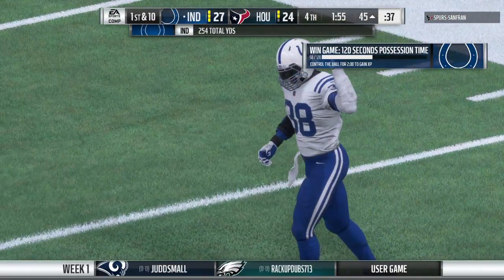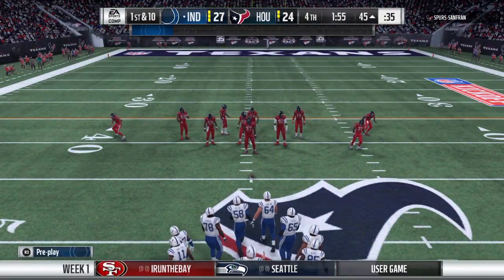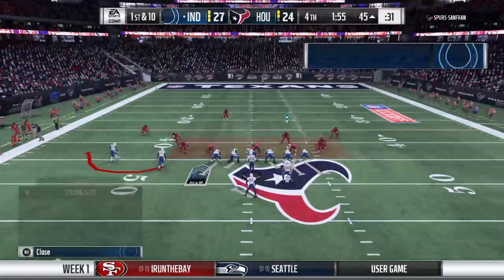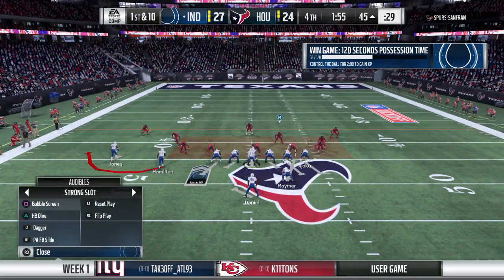That's quite a spot there for his first carry of the game, but obviously they had plenty of faith in him, didn't they? No question about it. And here, why not go with the fresh legs? Able to push forward, pick up that first. All right, here we go.